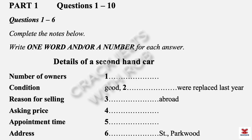Part one. You will hear a conversation between two students about buying a used car. First, you have some time to look at questions 1 to 6. Now, let's begin. Answer the questions as you listen. You will not hear the recording a second time. Listen carefully to the conversation and answer questions 1 to 6.